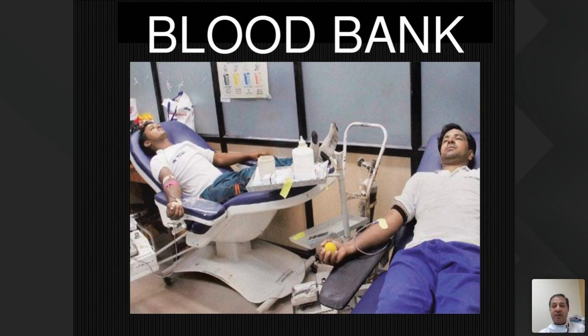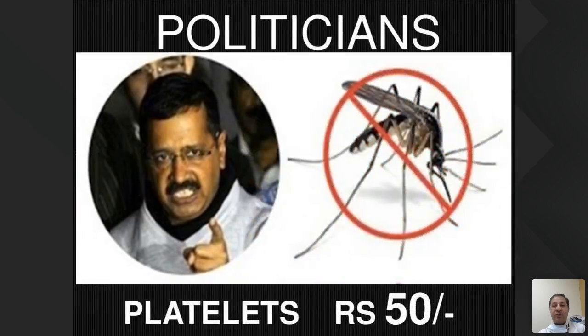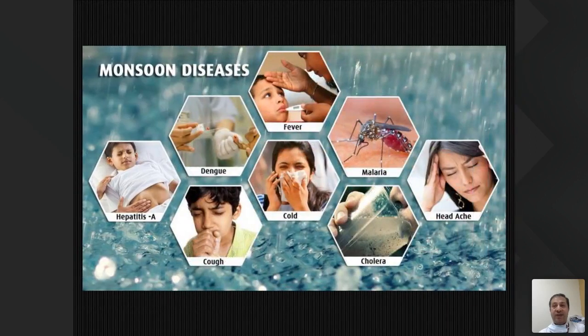And of course, at the same time, nothing is out of politics in our country. So there is also a lot of politics which keeps happening with respect to malaria. And of course, the politicians want to make sure that they provide things free to the people, but by putting their hands in somebody else's pocket. And they ask you to give these platelet counts to the patient at just rupees 50 and whatever.